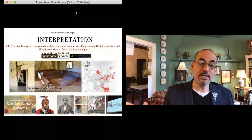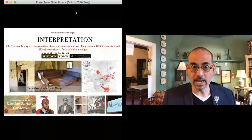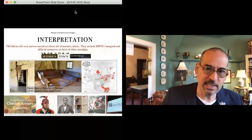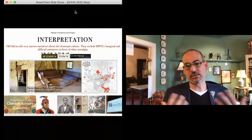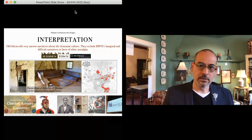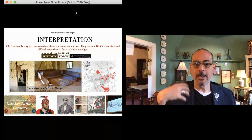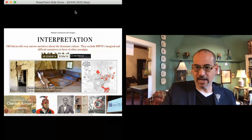We started a mapping exercise. The map on the top row right in red shows you where all of the enslaved lived and worked throughout Salem, which gives you an idea of how fully integrated the enslaved narrative was. And now we have text panels, and the stories of the enslaved, as we research it, are integrated fully throughout the entire site. We've also started a Cherokee Advisory Committee, and we're doing extensive public programming about this.